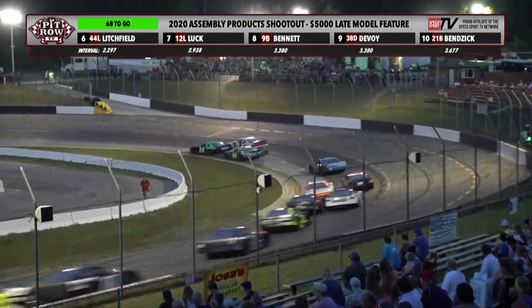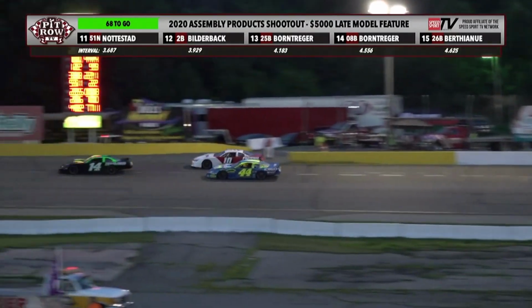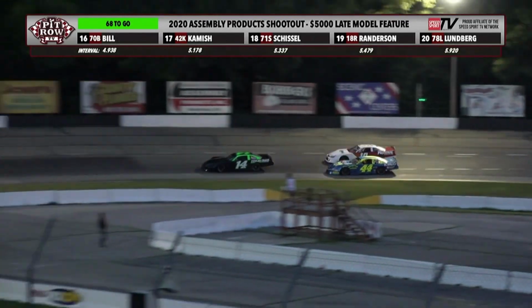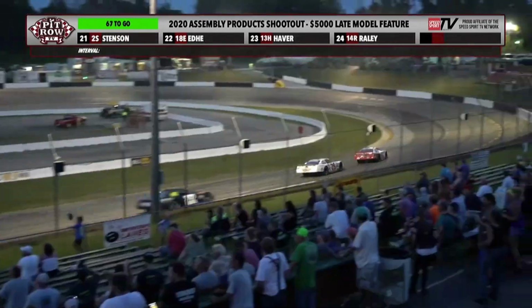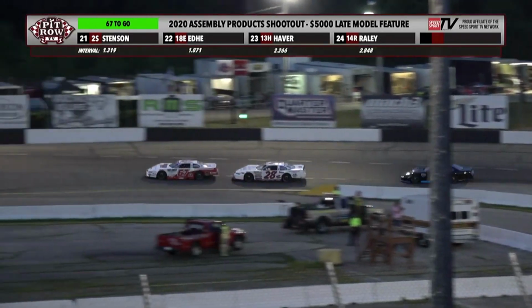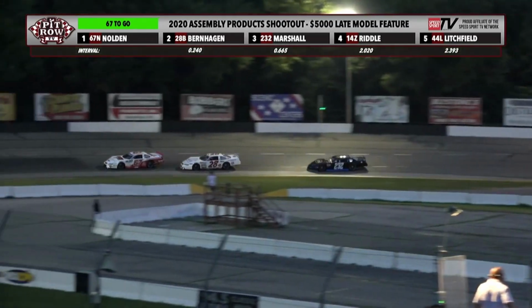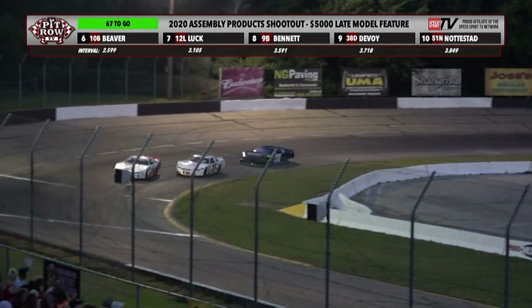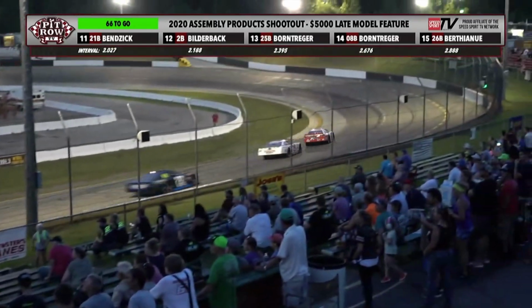But again, up front, Bernhagen all over Nick Nolden's back bumper as they roll into 1 and 2. Miles Marshall closing back in as well in the 2-3-2. Nolden right up to that outside retaining wall down the front stretch. He is working every inch of Dell's Raceway Park to try to make sure he can hold Jesse Bernhagen at bay. Bernhagen again looks to the inside. Nolden again with a nice run off of the turn.